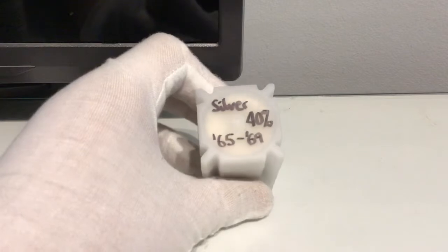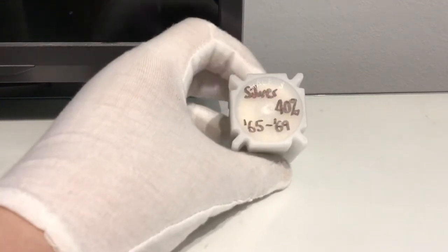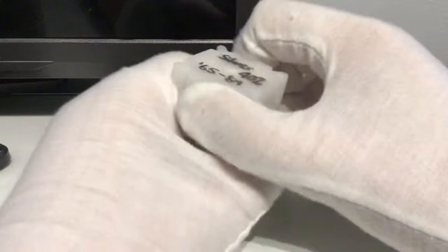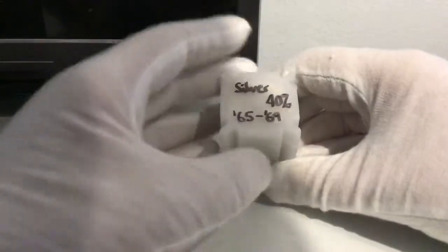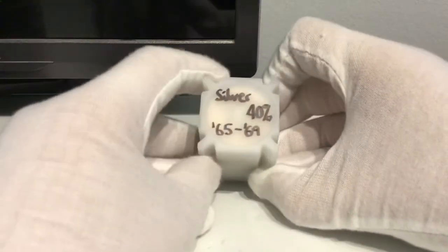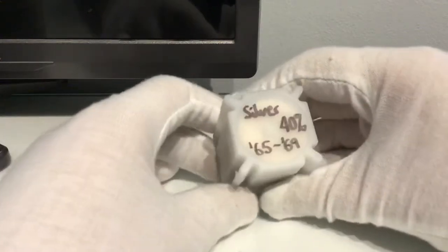This is again something that I bought a few weeks ago. It actually came before the Sovereign and before the Sixpence, but we're doing it here. I already have my gloves on this time, so we're not going to have to worry about me fumbling around like I did in the last video. So, let us begin. I have for you today some 40% silver half dollars from 1965 to 1969.